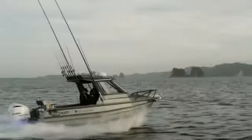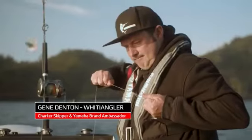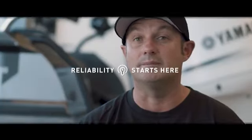What I love about my Yamaha is just that continued reliability. I turn the key and it just goes. I spend hundreds of hours at sea and it just gets me out there, gets the job done and gets me home safely every single time.